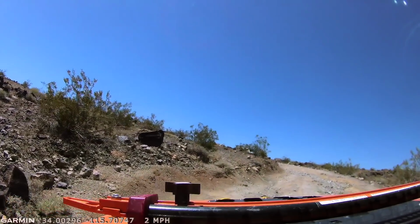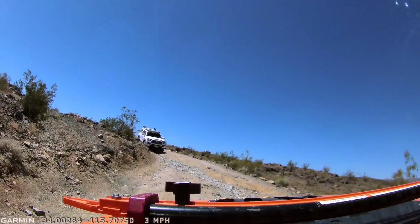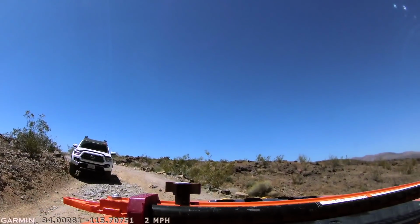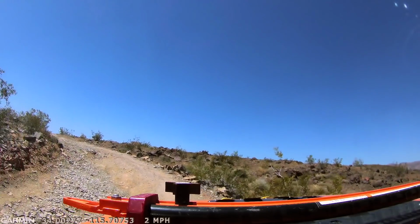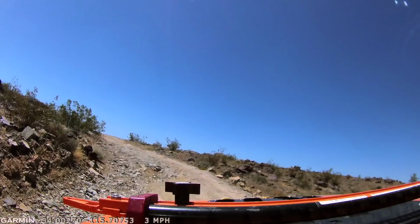Oh, and we got traffic coming. All right, we got traffic coming. Let's see if we can get out of his way. I'll try to pull off. As you can see, he's not driving a Jeep and he's made it just fine.